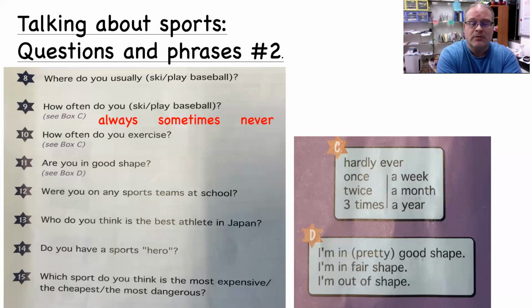Okay. Number 14. Do you have a sports hero? Dozo. Okay. Rob, do you have a sports hero? Yes. I would say my sports hero would be American football player Roger Staubach. He played football for the Dallas Cowboys. He's my hero. He's a good player and a good person.